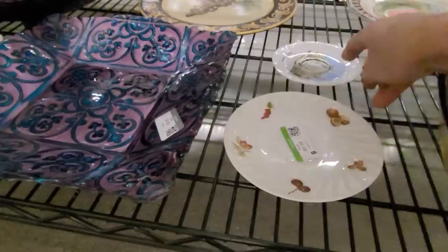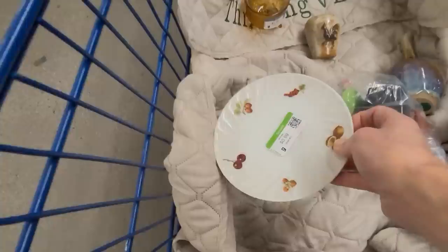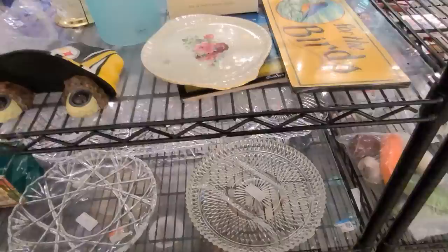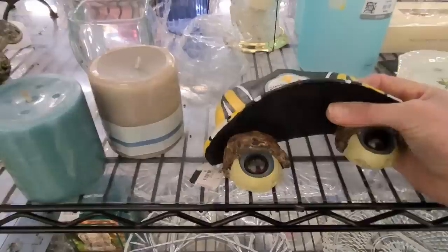You know what I'm going to do, I think, is take this and see if I can find the matching cup in the mug section. Just have a browse through the crystal. Oh, there's another one of these crazy hats with the eyes. This one's the Steelers. You know what? This is a sign. I was meant to have these.